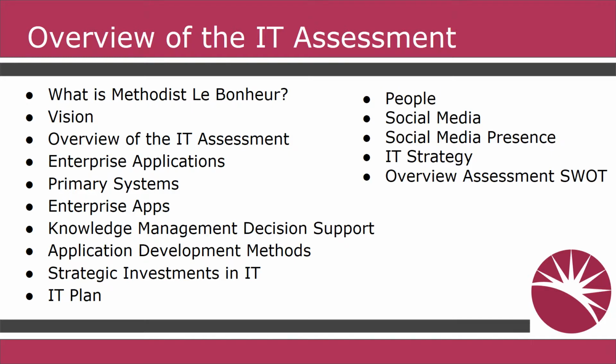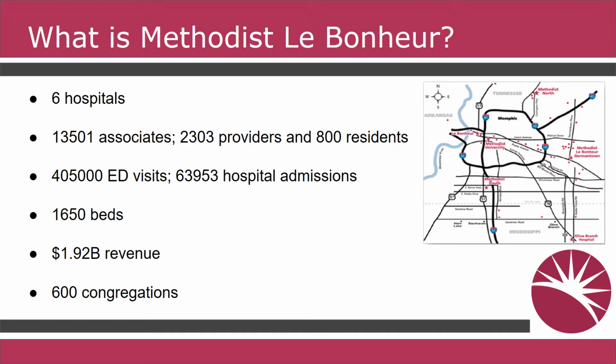First, we're going to talk about what is Methodist Lebanon. Then we'll talk about our vision, the overview of the IT assessment, enterprise applications, primary systems, enterprise apps, knowledge management, decision support, application development methods, strategic investment in IT plan, people, social media presence, IT strategy, and lastly, overview assessment SWOT.